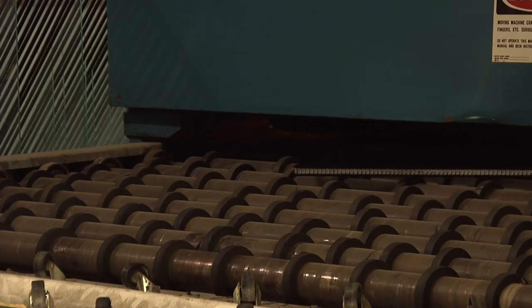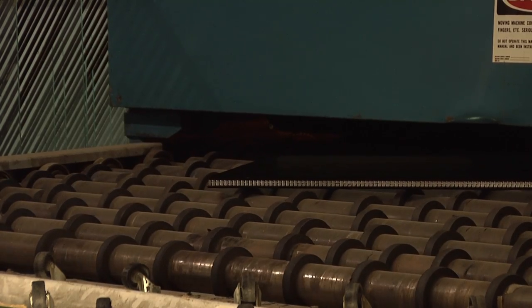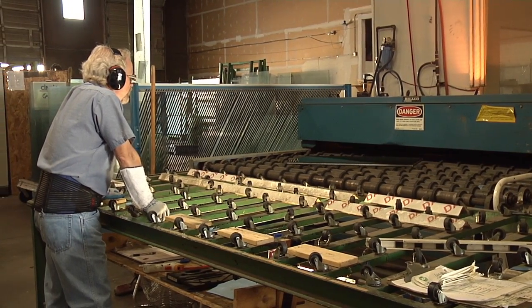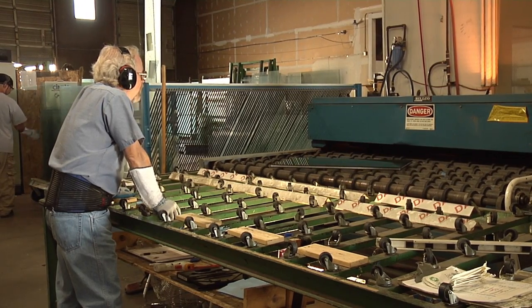Here's the IG unit coming out the other side of the press. All of our glass is floated glass as opposed to rolled glass. Floated glass was a process that was invented in the 1950s, and over 90% of today's window glass is built from floated glass.